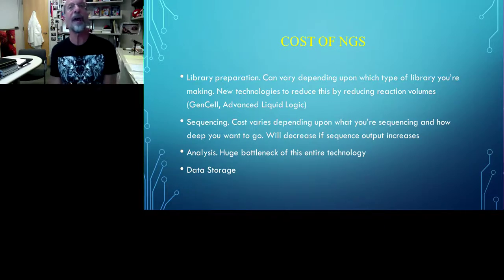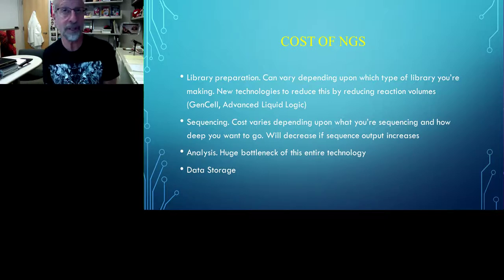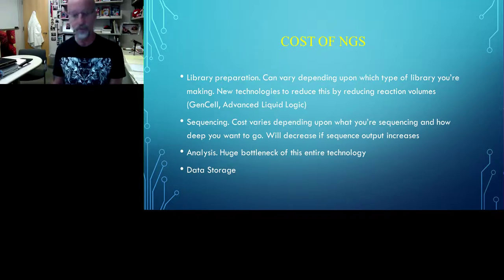So when you're saying how much does it cost, or what is the target, for example, in bringing whole genome sequencing down to a cost, you have to realize that all of these must be added together. It can't just be $1,000 for the sequencing and then $10,000 for everything else.